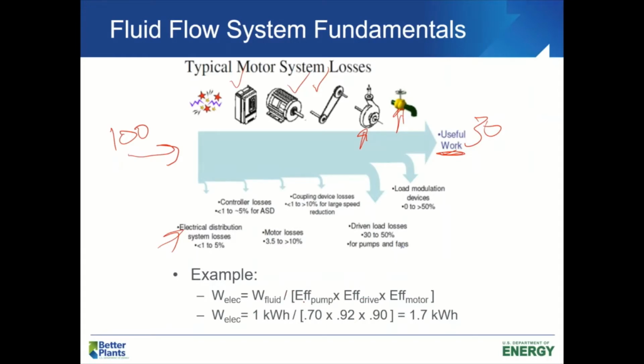And so, underneath here is a pretty common, this is just, I guess, a super simplified example. If we need 1 kilowatt hour of fluid work out in the system to, who knows, push product, right? If you combine these efficiencies, 70% efficient pump, that's actually really efficient. That's not too bad. A drive that's 92% efficient, that's not too terrible. Motor, 90% efficient. That's a kind of standard efficient motor, right? We're looking at needing 1.7, you need to buy 1.7 kilowatt hours for delivering that 1 kilowatt hour of work, okay? And in this situation, we haven't even factored in really the control aspect of how we're controlling things or where we might be losing energy in the system.